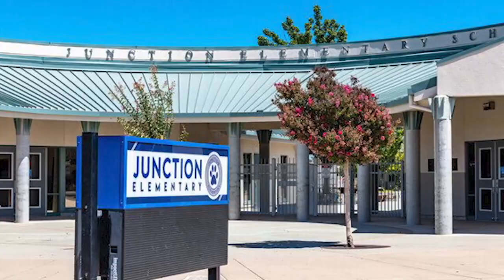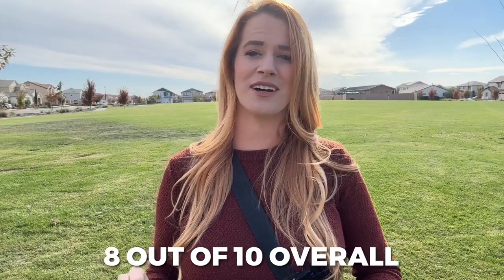All right, moving on to the education for Soler and the schools that service these homes. So you're going to have 3 different schools here. You're going to have an elementary school, a middle school, and a high school. Now, the elementary school is going to be close by, and the elementary school is going to be Junction Elementary School, which currently rates a 7 out of 10 overall on greatschools.org. The middle school is also going to be somewhat close by. It's going to be Barbara Chilton Middle School. This school currently rates an 8 out of 10 overall on greatschools.org.